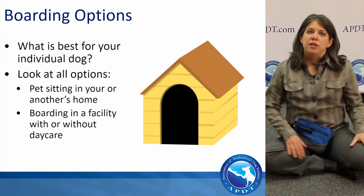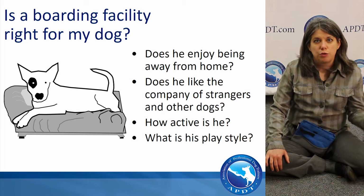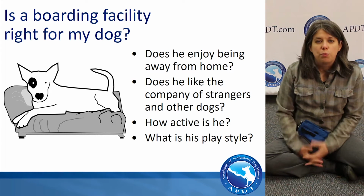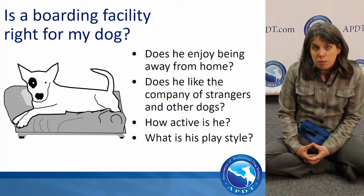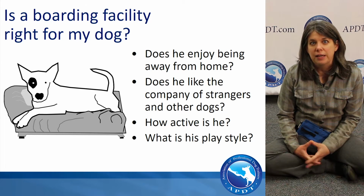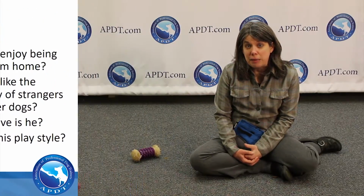Some dogs are either high energy or don't necessarily get along with other dogs, get too nervous staying outside of their house, or maybe aren't always comfortable with strange people. For those dogs, probably a kennel or a daycare or boarding facility isn't right for you, and you want to look into something like having somebody stay over at your house, in-home pet sitting instead.